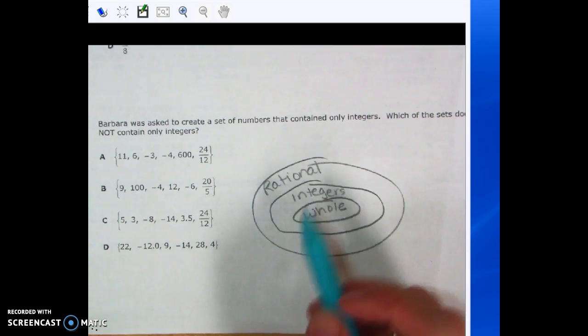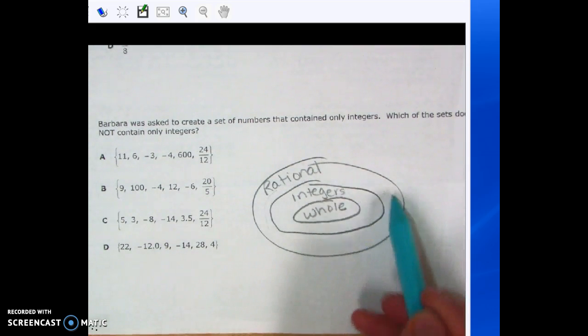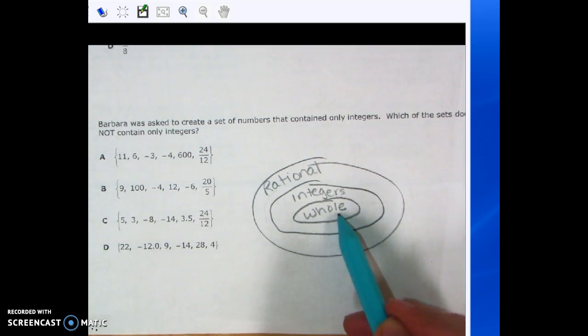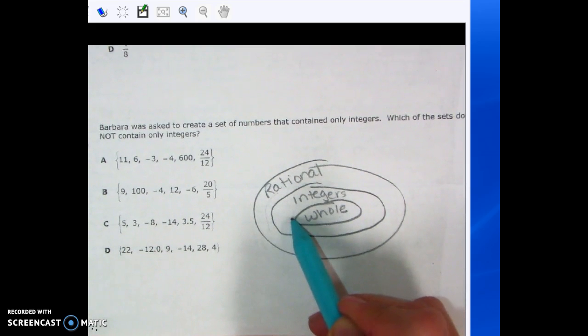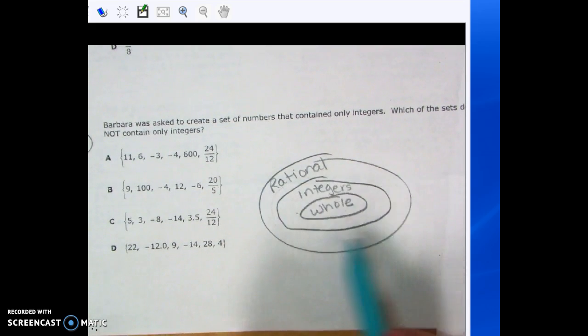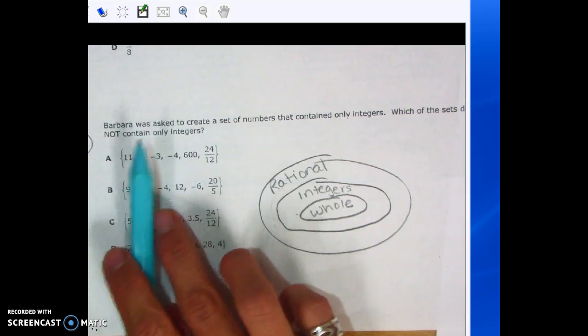So if it has something that would be out here in rational numbers, then that's the one you're looking for. Because if it's a whole number, remember, it's also an integer. So whole numbers are also integers. But if it's a rational number out here, then it would not be an integer. Okay, good luck.